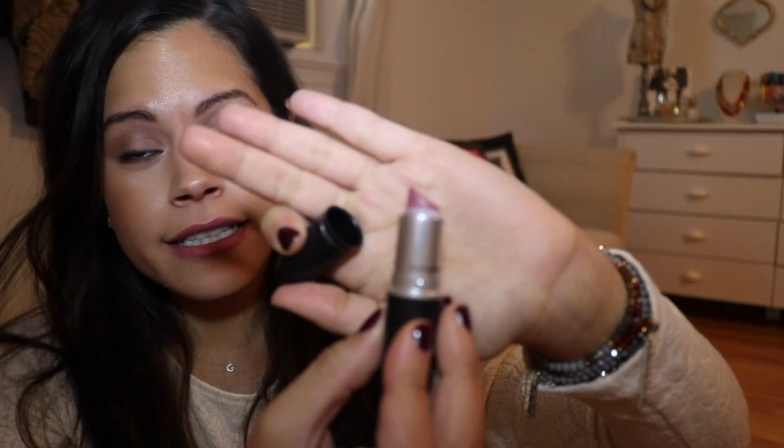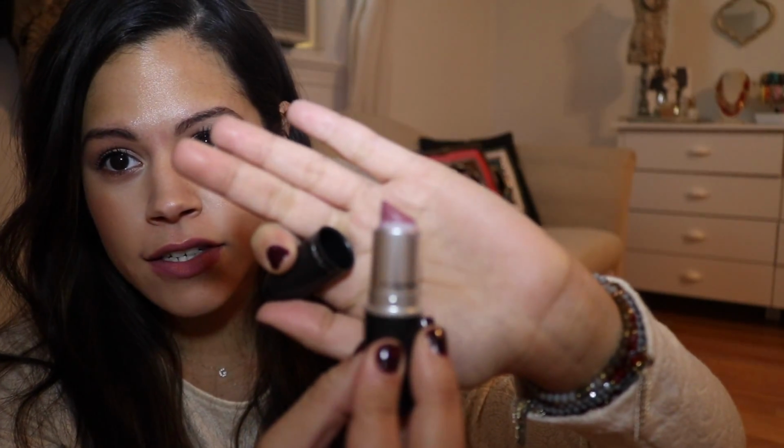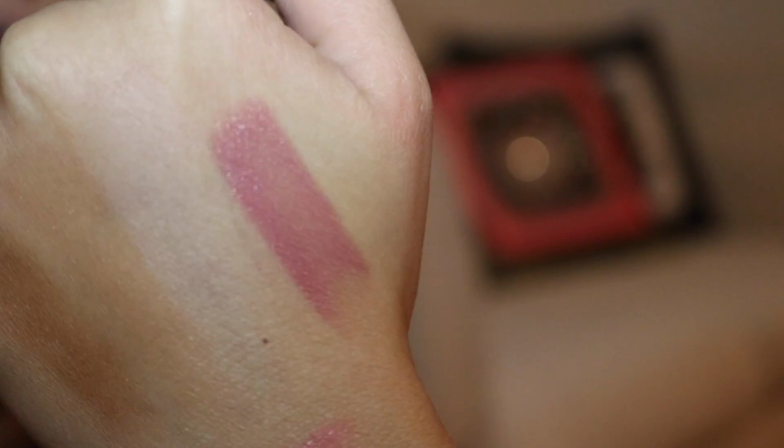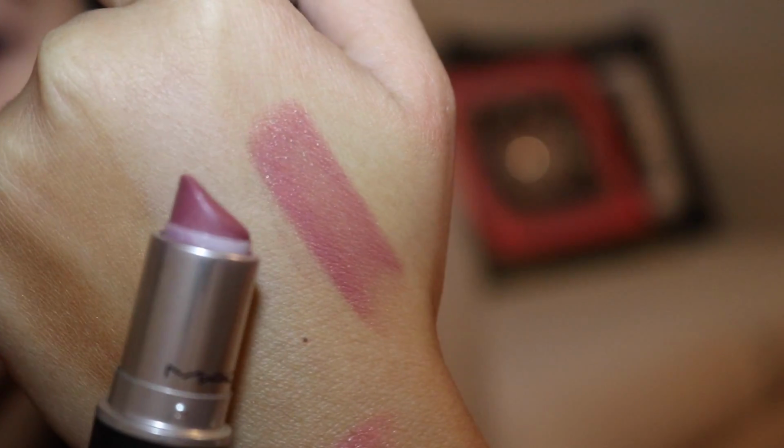But what I was going to talk about was the MAC lipstick in Syrup. This has been my all-time favorite lipstick from MAC. This is what it looks like. It's very dearly loved. I just love how MAC lipsticks smell, and this is a Lustre. So it's the perfect everyday pink.